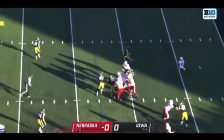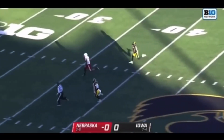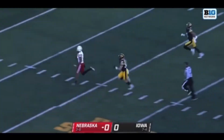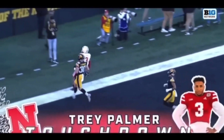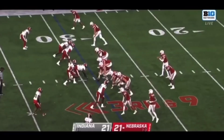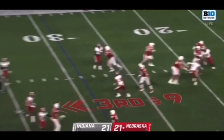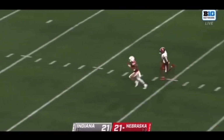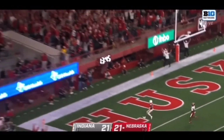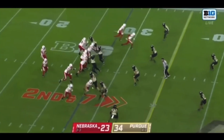Starting out inside the 15, Thompson is going to launch it deep downfield, right in stride. Trey Palmer is gone. Touchdown, Nebraska. Marcus Washington from the 29-yard line on 39. Clean pocket now for Thompson, who will just heave it, and it's caught. Trey Palmer behind the defense. Touchdown, Nebraska.